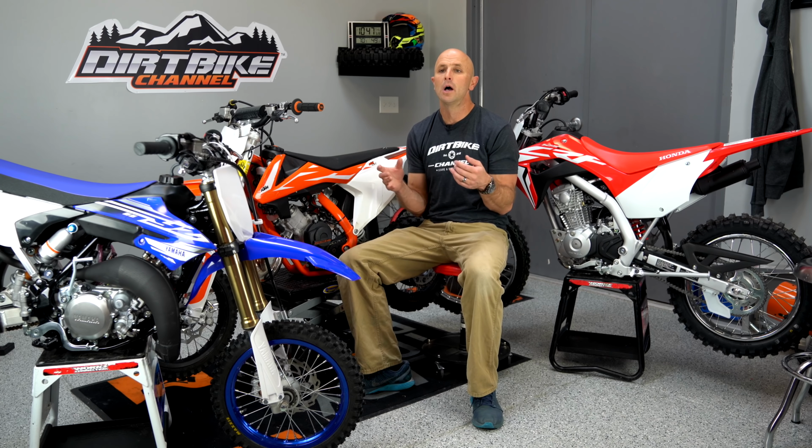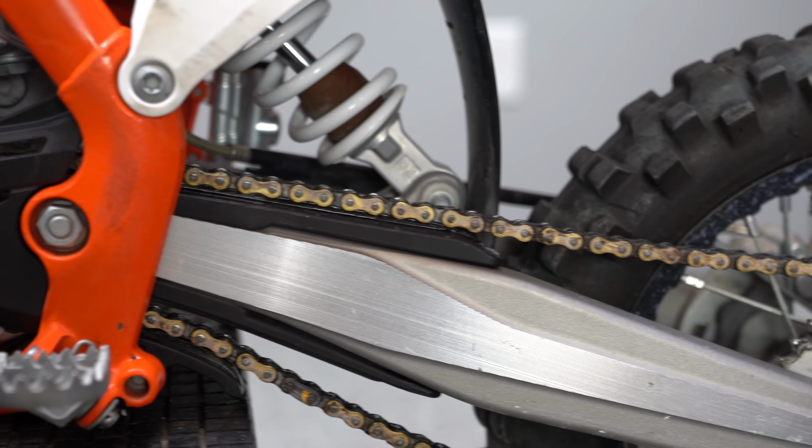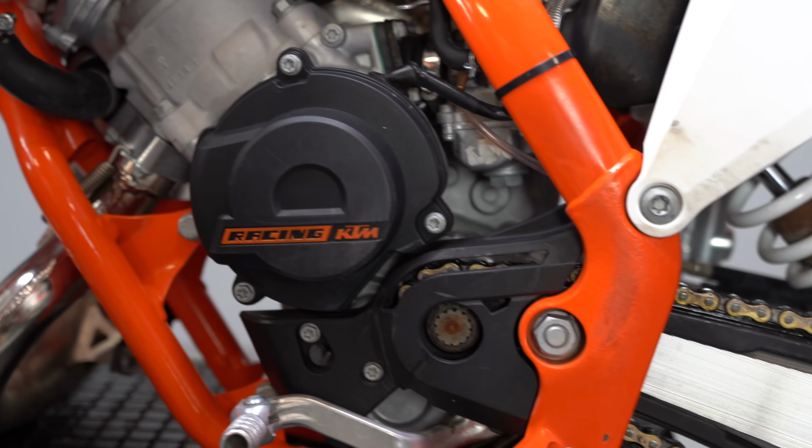But let's talk about some of the things, because we've got air filters that we've got to change. We've got oils, engine oil or gear oil changes that we have to do. We have tires that we have to do, spark plugs, some different things like that. So how do I keep it all straight?